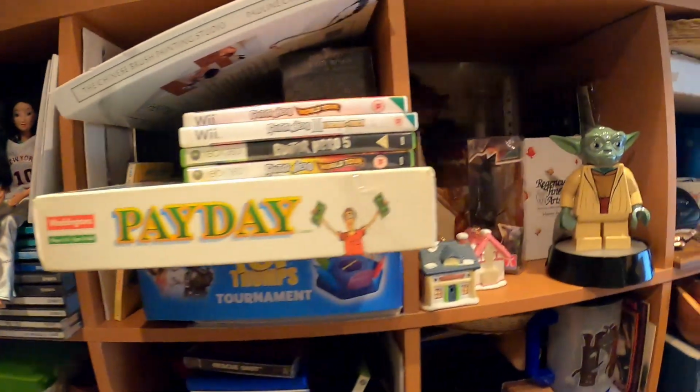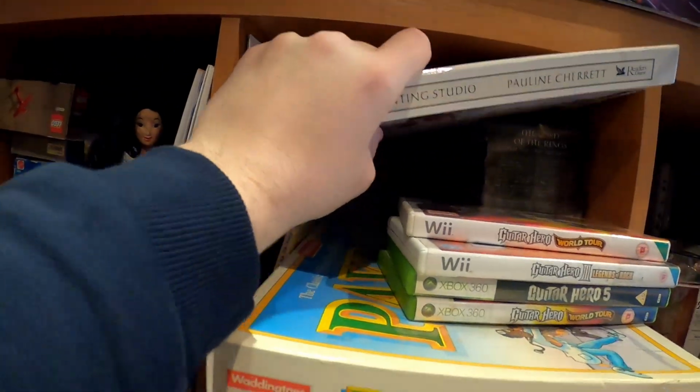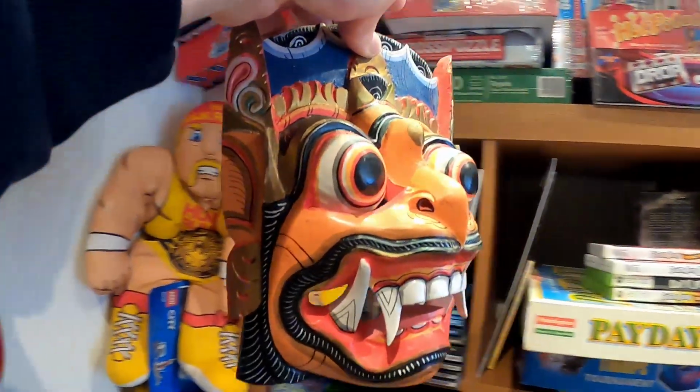That should be behind here, I think. So bear with me a second. So there it is, a bit of an unusual one. Can't say I've ever seen or picked anything up like this before.